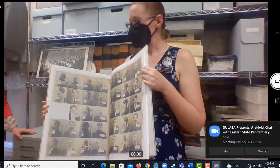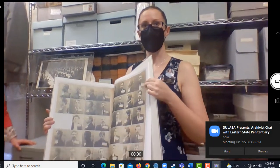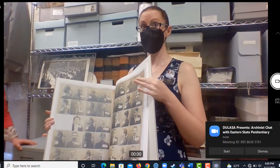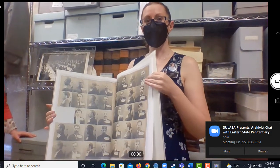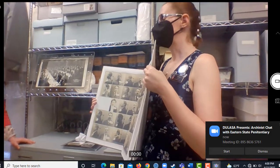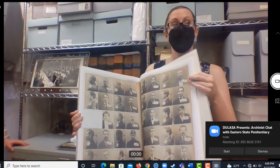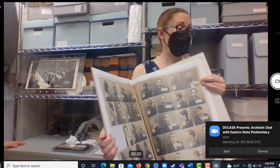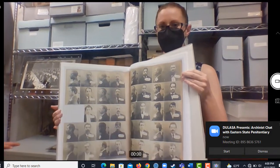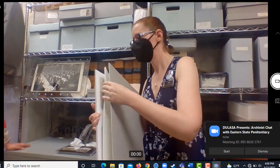So we have two theories. One is that they used that sort of head brace to hold everybody in the same position so that it would be more uniform across everybody. Or whoever was taking the photos learned to take photos this way and they just kept doing it this way, even though they didn't need to. So those are our two theories about that.